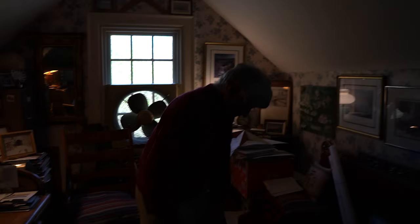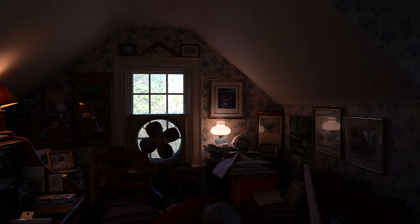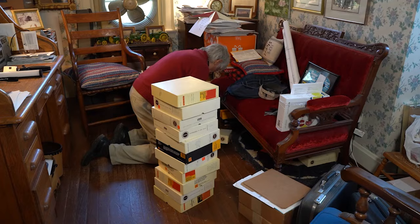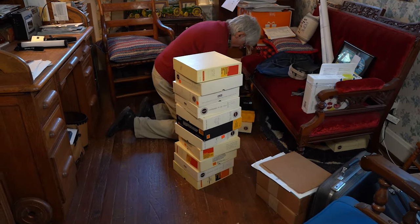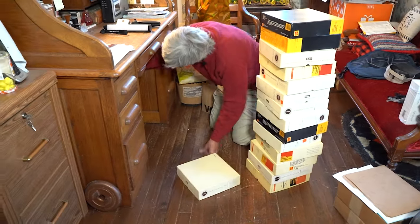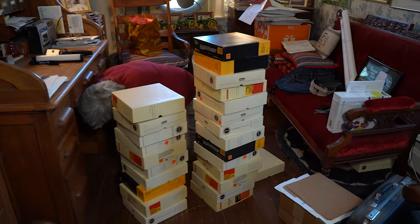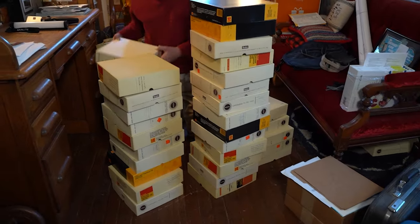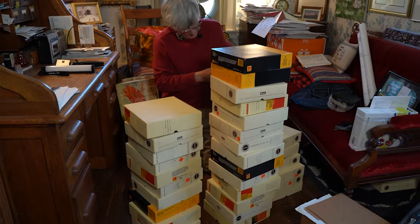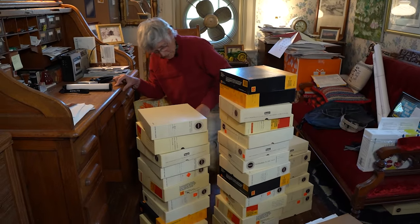Carousels. You want to know how many carousels I got? Okay. I don't know how many I have either, but I have a lot. There's one. Bunch. I have to hide them or Cathy will throw them away. Indiana. Pennsylvania. Okay, that's some of them.